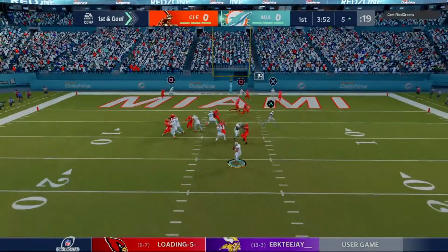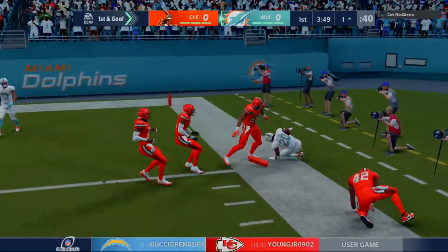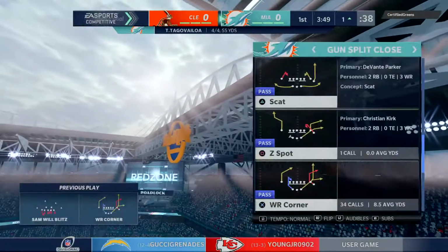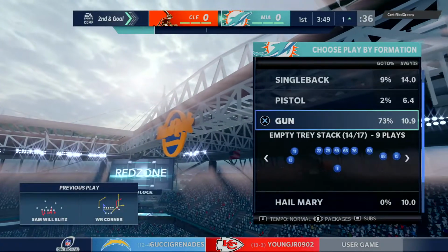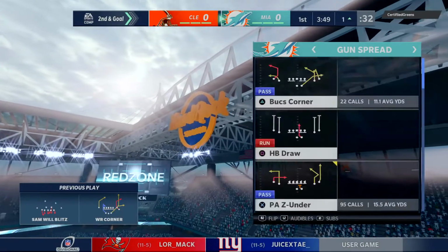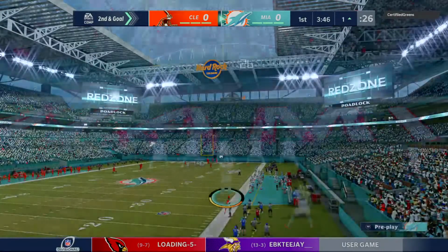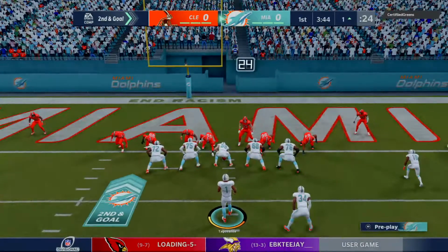Now they'll throw with Tagovailoa. This will be caught at about the 6. And just shy of the goal line as he's out of bounds right at the 1. 2nd down. Brings up 2nd and goal at the Browns' 1-yard line. 2nd and goal from the 1.